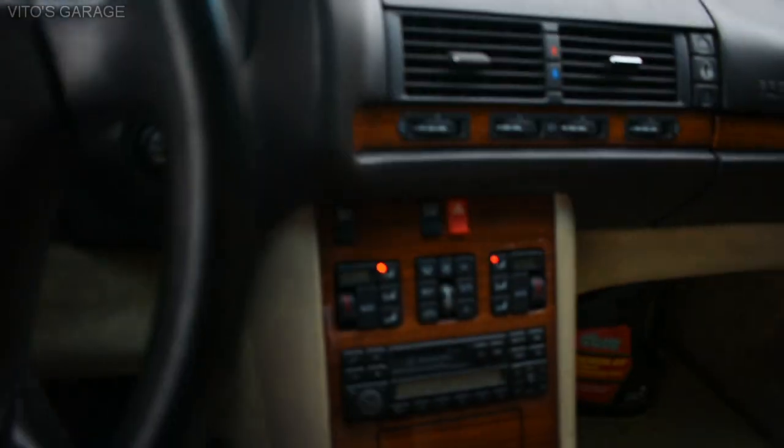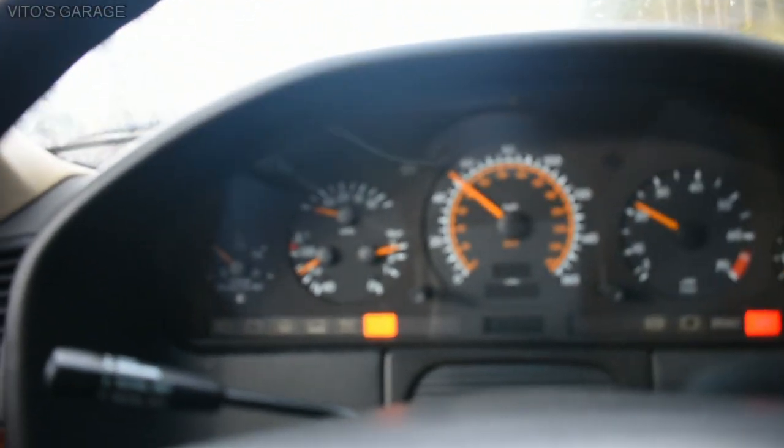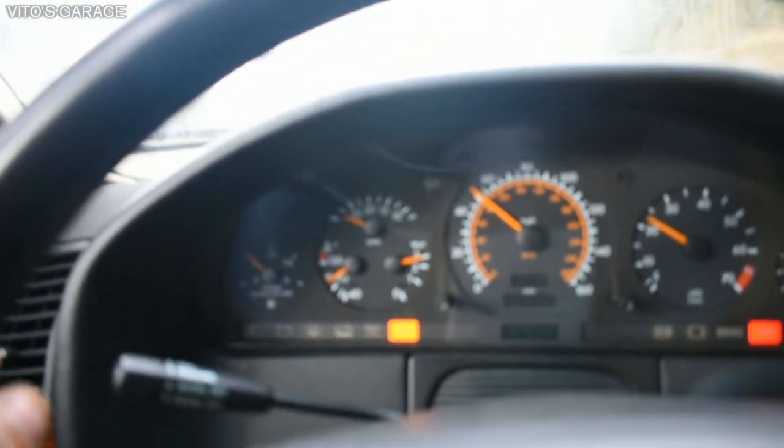And I had to turn on my heat because the gauge started creeping up a little bit. It's weird.